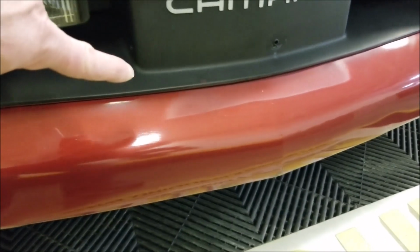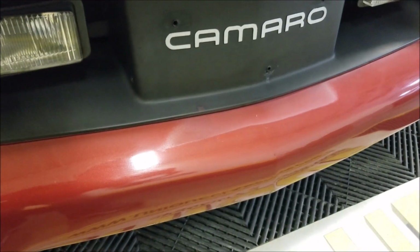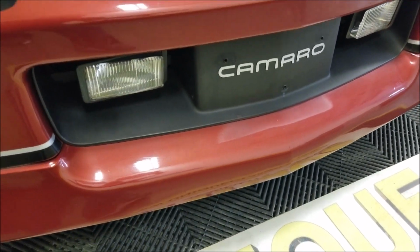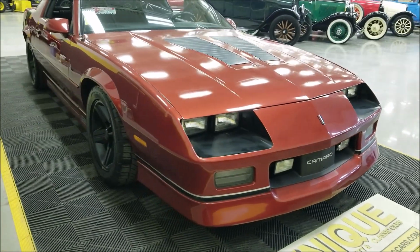Wanted to show you one little spot kind of down on this bumper where if they got a little overspray or whatever it was right there, you can see an imperfection right in front of the Camaro logo there. There's a little overspray or whatever they put the clear on. Not sure quite what they did there, but wanted to point that out.